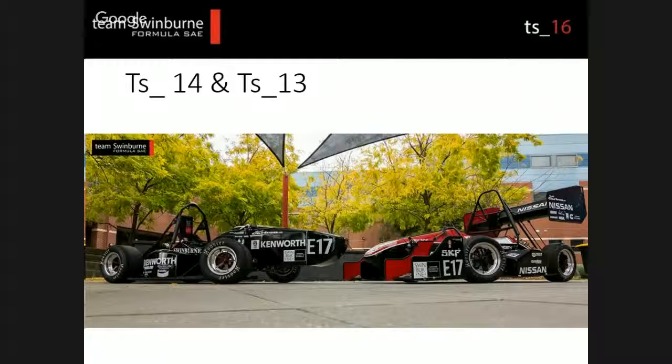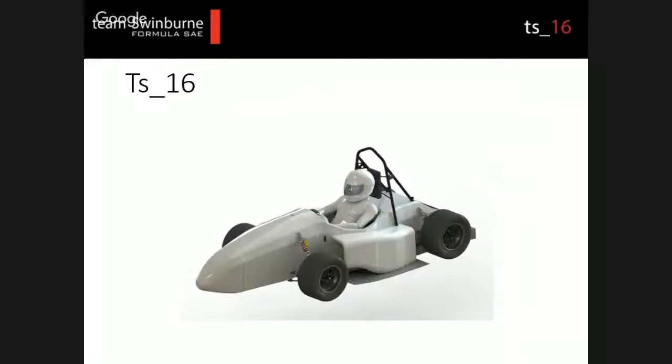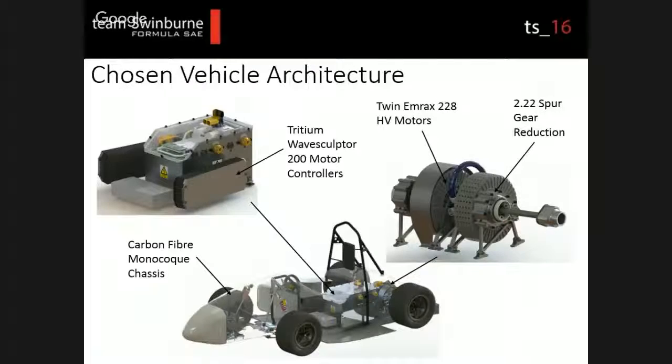So as a design iterates over the years, here's our 13 and 14 cars. This is 2015, our last year's car. And this is our 2016 car as it stands at the moment.